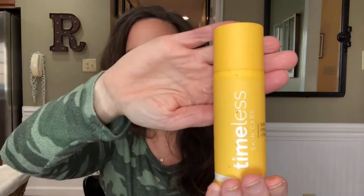Again, the Timeless products are amazing. I will link a video from the great Hot and Flashy Angie, who first pointed me towards the Timeless products. I started with this vitamin C product, and then I've purchased a few other Timeless products, and I'm loving this Timeless line. It is super inexpensive. This huge bottle was, I think, $25, something like that, and with shipping, because I don't shop anymore, everything comes to the house.